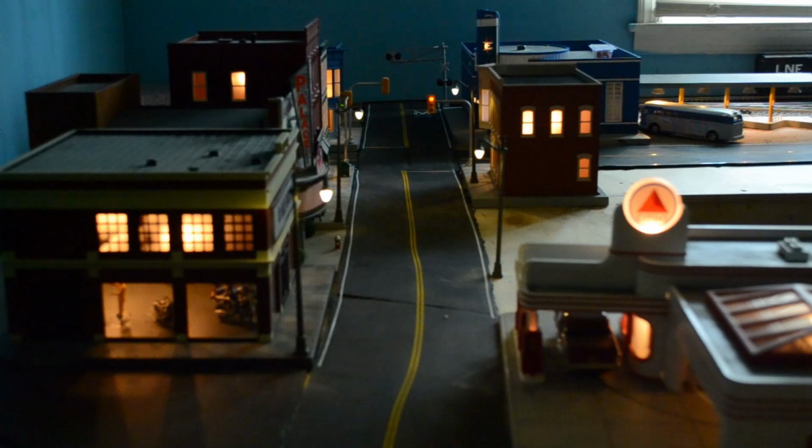I'm going to run some trains. I'm going to do all night run. I'm running two GP20s.